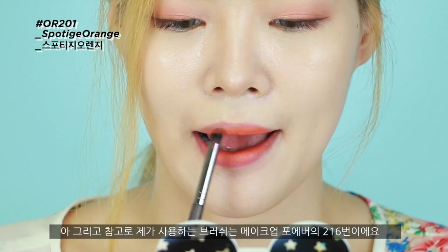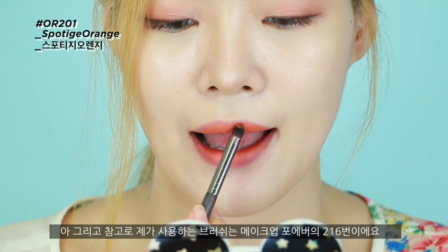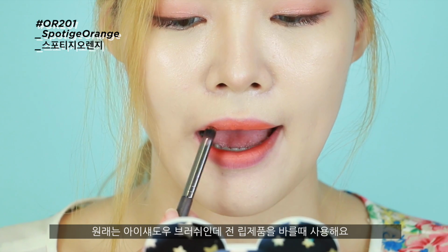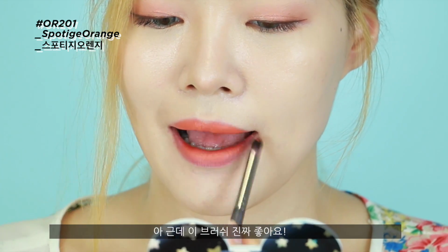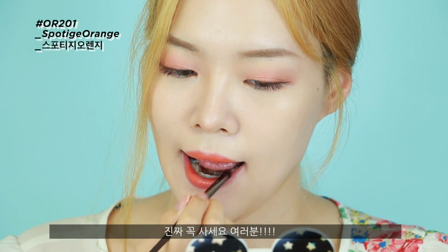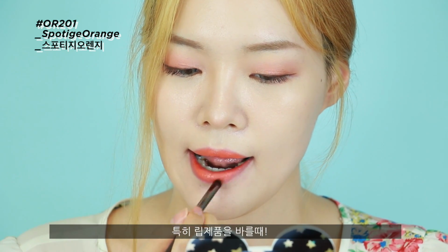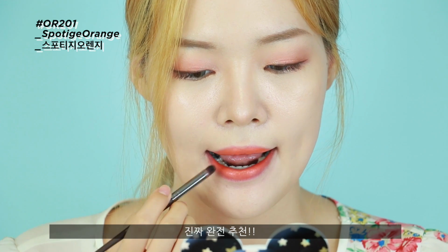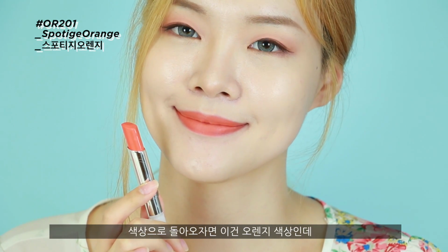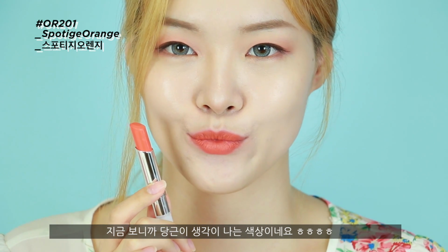And the brush I'm using here is the Makeup Forever brush number 216, which is originally an eyeshadow brush, but I use it to blend out my lip products. And seriously, guys, this is the best brush. You have to get them. They're so good, especially when you're applying lip products. Like, trust me, you won't regret it. So this color, once again, is an orange color, which kind of reminds me of a carrot now that I look at it.